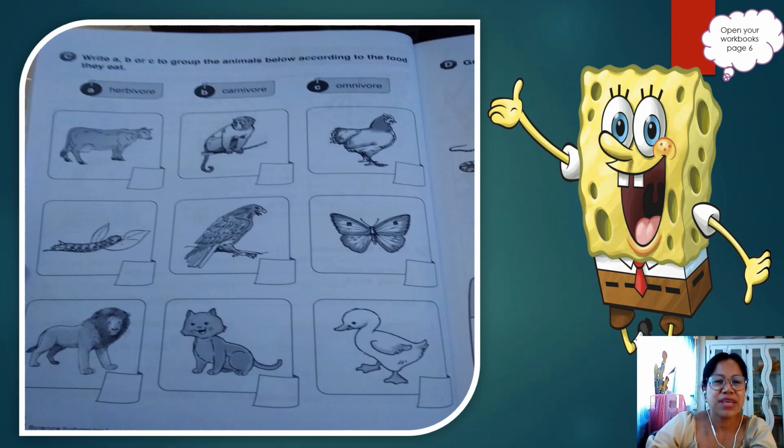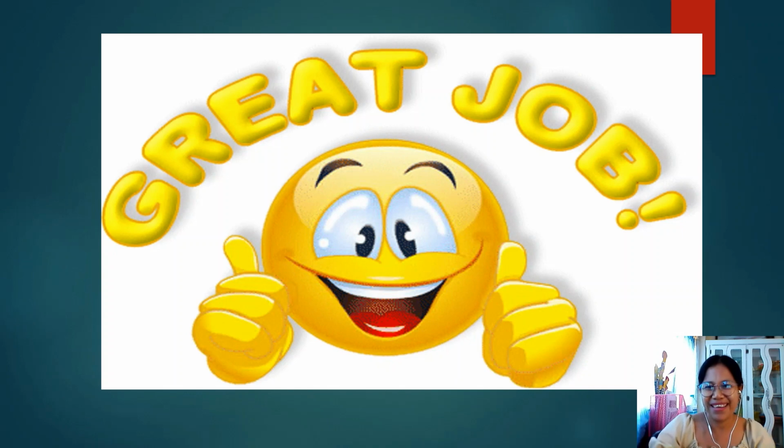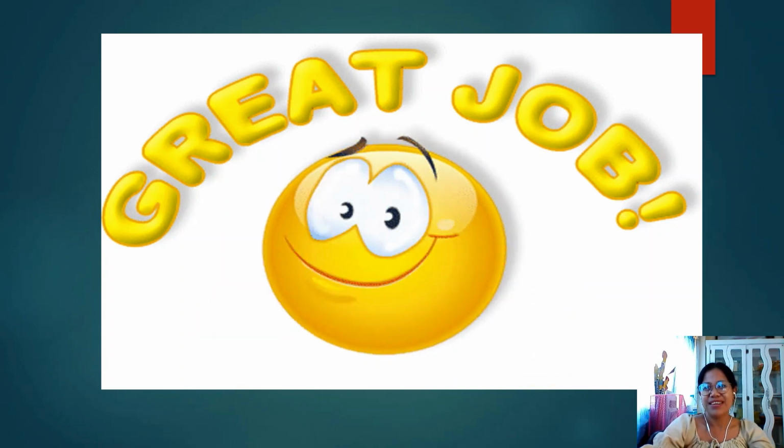We have here herbivore, carnivore, omnivore. Herbivore, letter A. Carnivore, letter B. Omnivore, letter C. Now, we will take a look at these animals. What do they eat? And we will tell if they are herbivore, carnivore, or omnivore. For example, the cow. The cow eats other animals? No. So the cow is an herbivore. So we write here letter A. Good job.